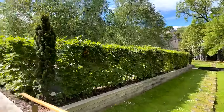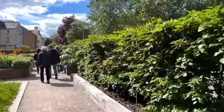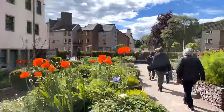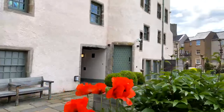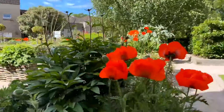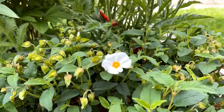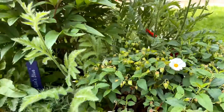And then just in front of us, and I'm going right into the sun now, so I'm going to take us across into the shade so that you can actually hear the bells. Beautiful. There we are, we're in the shade. I will take us back once I've got the sun to the back of us. But here you can see lots of poppies. I'm not sure what that is, but it's a really pretty white flower. So we've got lots of poppies, all different sizes.